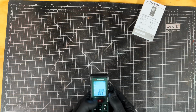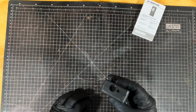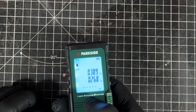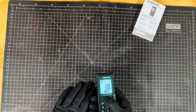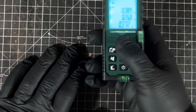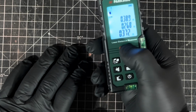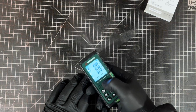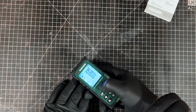So we've got those two measurements there, and the laser's cut off. Is there a reason for that? Well, it comes back on again when I press it. That measurement. There we go. And then it's not activated again until I press the button, and then it's ready to take the measurement. So let's do it from over there.